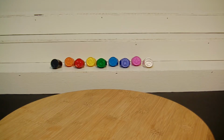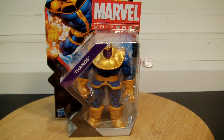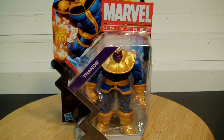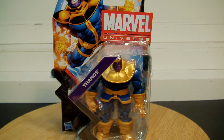I picked this up because yes, I own one, but I just wanted one in package, seeing as I figure let me grab it now before they get ridiculously expensive because of the movie coming out, Avengers 3. More than likely he'll be the main bad guy, so then he'll be a little bit harder to find. And I mean, I love Thanos. He's definitely one of my top 20 favorite villains of all time. So I just wanted to have it.